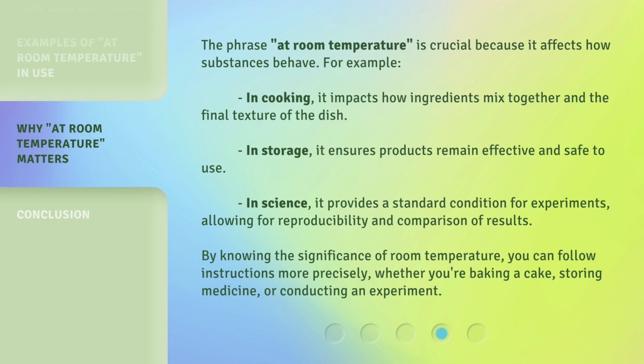By knowing the significance of room temperature, you can follow instructions more precisely, whether you're baking a cake, storing medicine, or conducting an experiment.